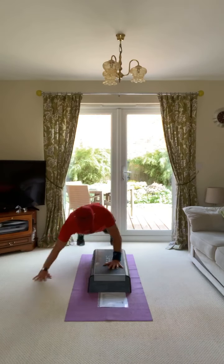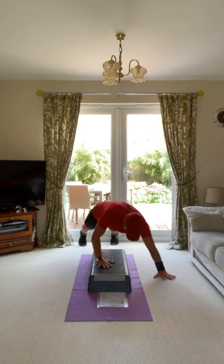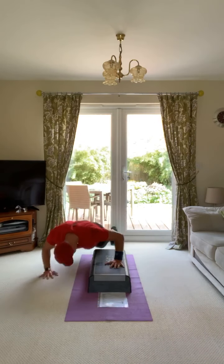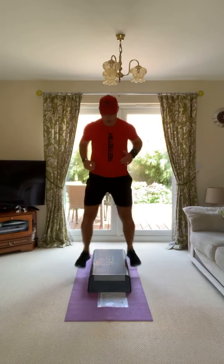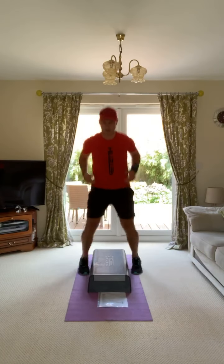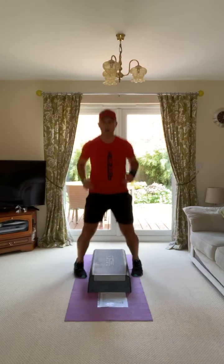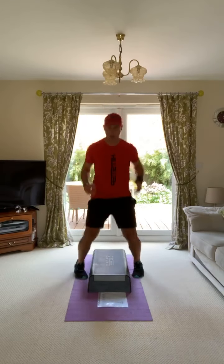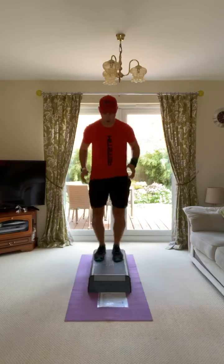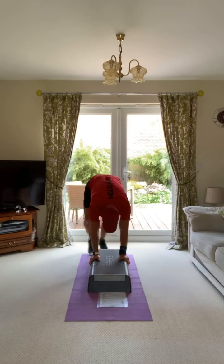To the jump to next. Halfway. Keep going! Oh, scissor jump, here we go! Scissor jump! Bring it up! Oblique thrust, coming up. Oblique thrust. Let's do it.